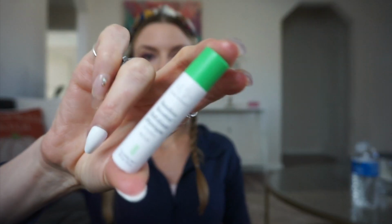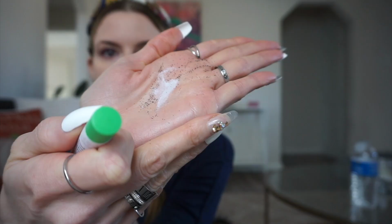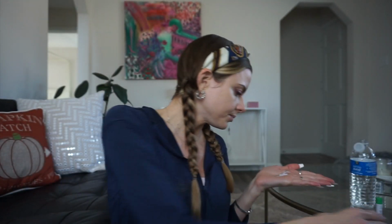Next is the bamboo booster that comes with the Slay makeup cleansing balm from the Drunk Elephant, and it looks like salt and pepper, and I just don't care for it at all. Oh wow, it's all over my pillow. This is what it looks like. There we go. That's what it looks like. Now I don't know what to do with this.